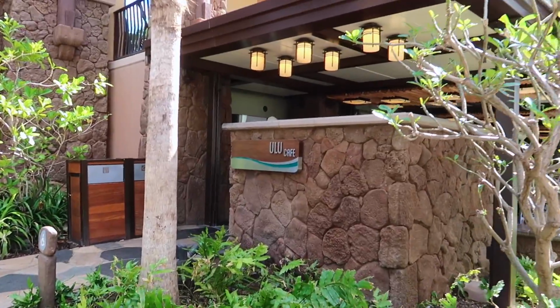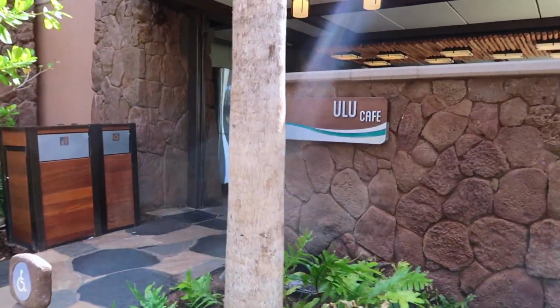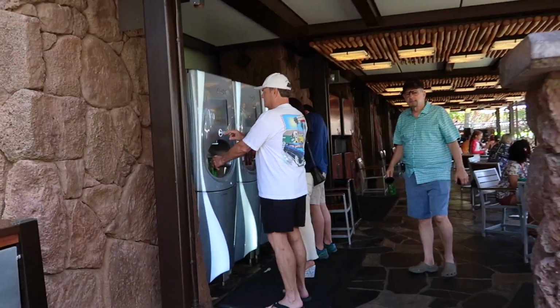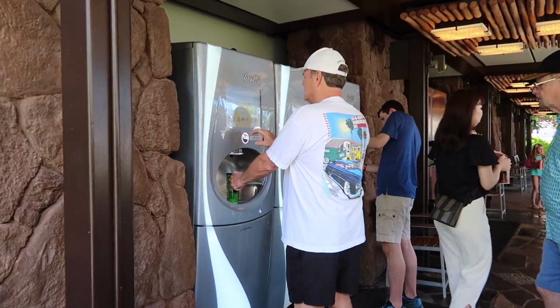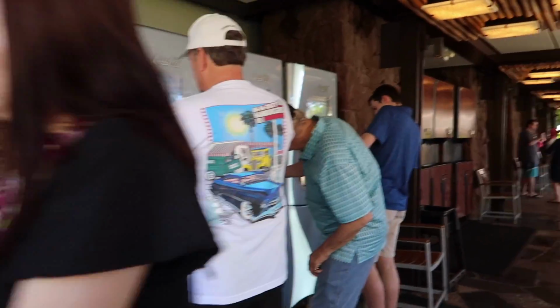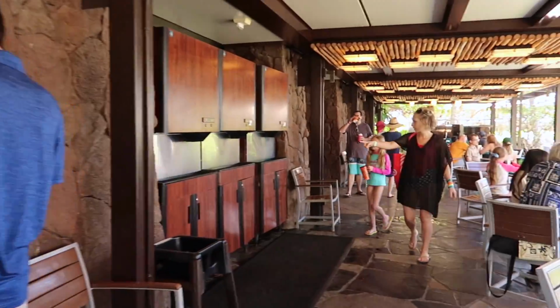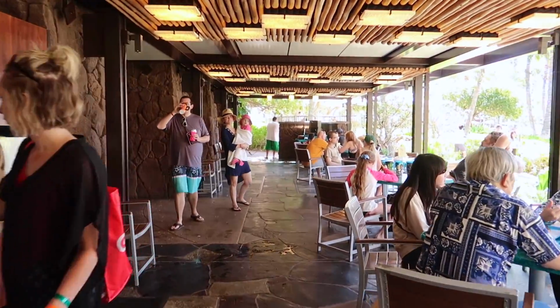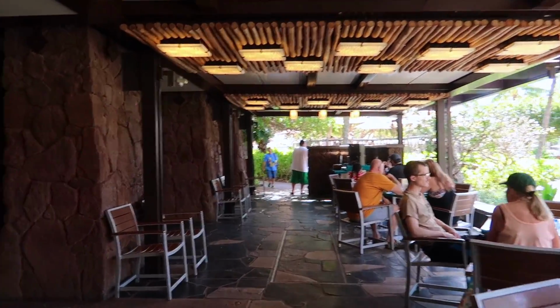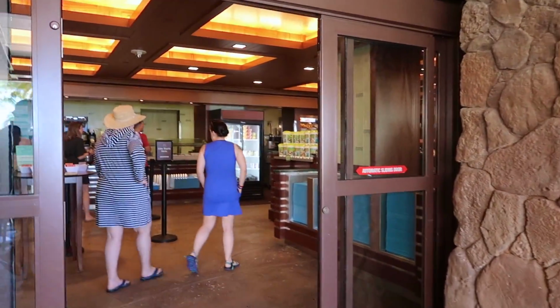Right next to the adult pool is the Ulu Cafe. Now, as of right now, from what we know, this is the only place that you can do the refillable mugs. I haven't seen any other spot, but basically the mugs are 20 bucks and you can refill it as many times as you want. And inside the actual cafe, they have pastries, they have little snacks, they have fruit, and they have a bunch of different little things you can buy just so you can fill yourself up in case you're waiting for dinner or anything like that.